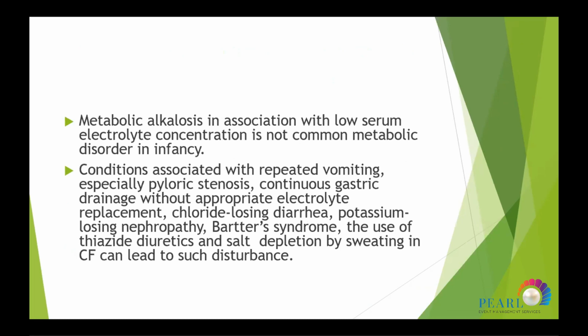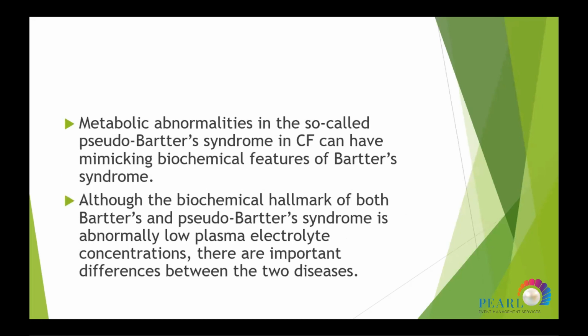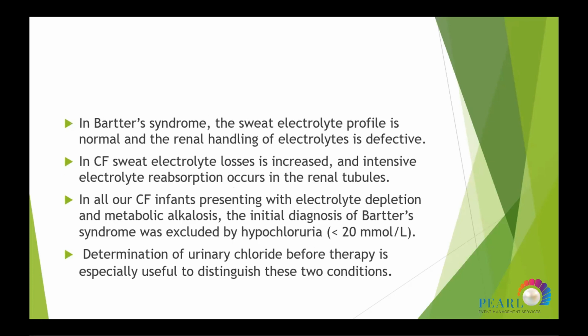Metabolic alkalosis in association with low serum electrolyte concentration is not a common metabolic disorder in infancy, but it could happen with these clinical signs. In Bartter syndrome, the sweat electrolyte profile is normal and the renal handling of electrolytes is defective. In CF, sweat electrolyte losses are increased and intensive electrolyte reabsorption occurs in the renal tubules. These are the two differences.